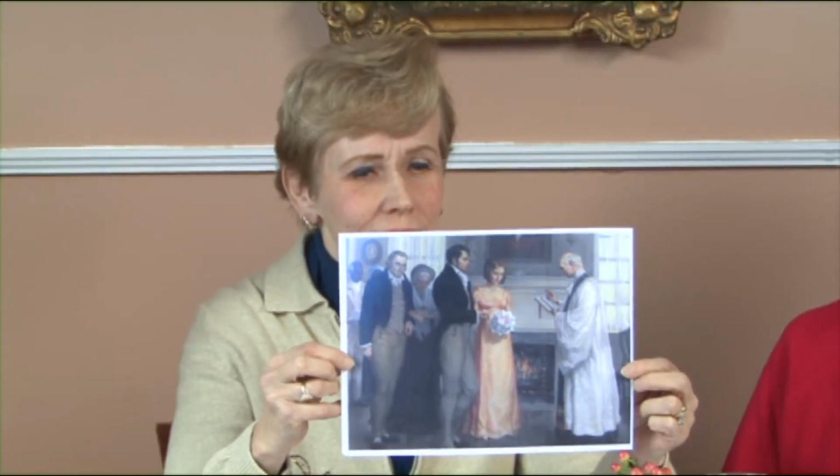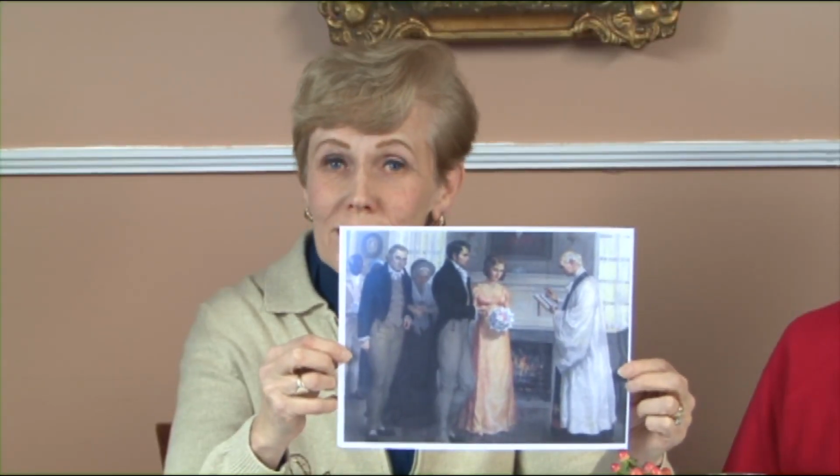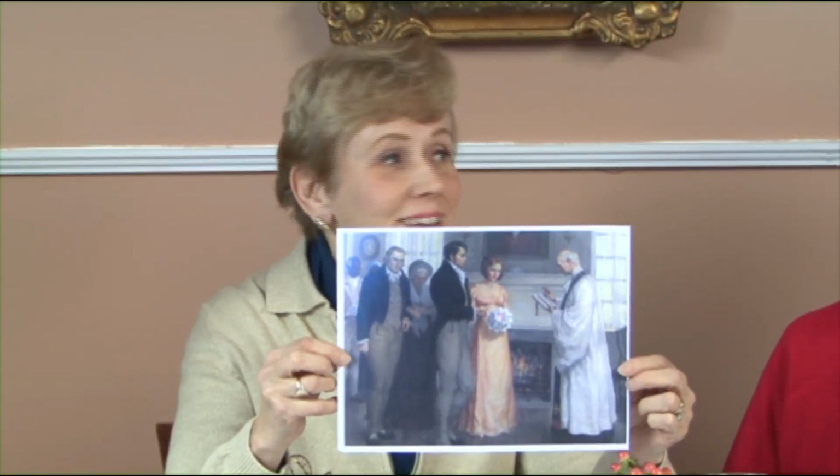This is a picture of the wedding that is actually hanging in the Mamaroneck Library. It's one of the beautiful murals. Yes, beautiful mural. WPA mural, written in the 30s. Wow, that's so neat.